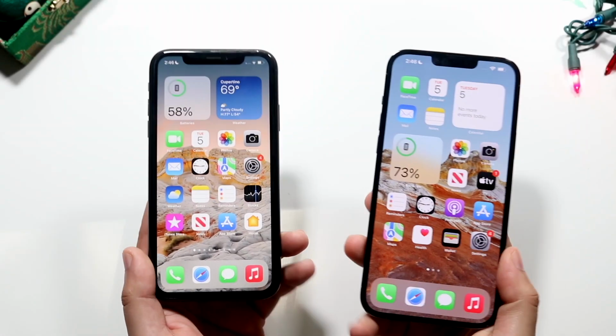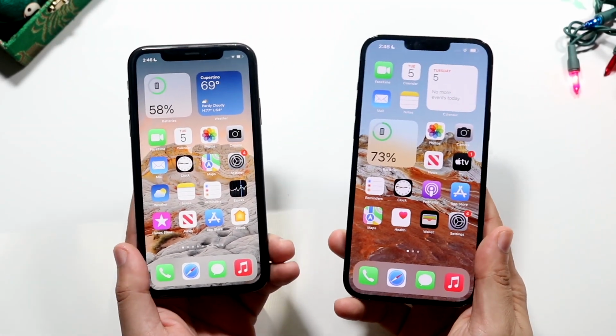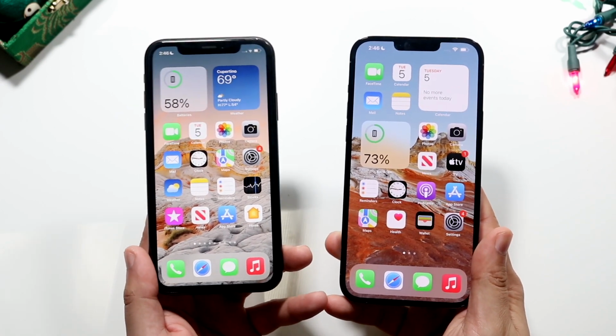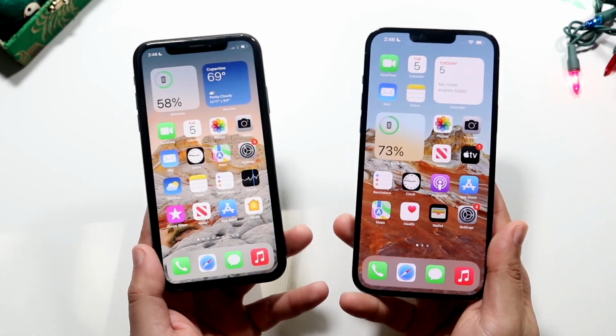Welcome back, everyone. The iPhone 13 Pro Max just came out, so let's go and compare it to the iPhone XR, which is a crazy cool phone still. I mean, definitely the 13 Pro Max is the better one for sure.